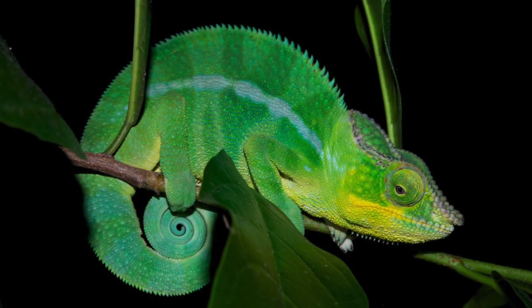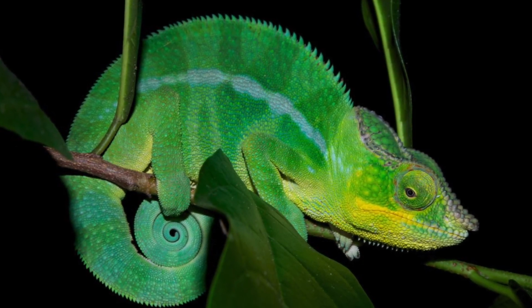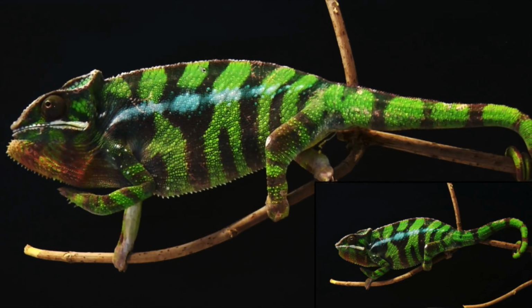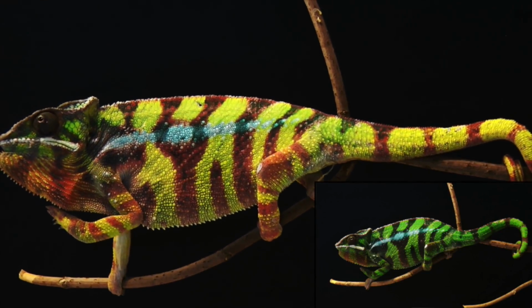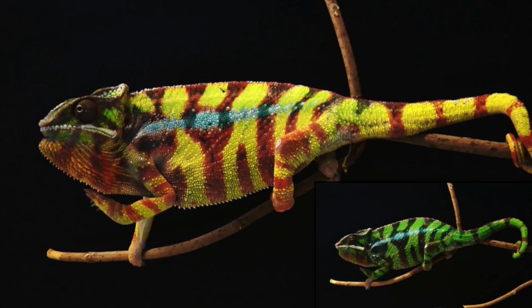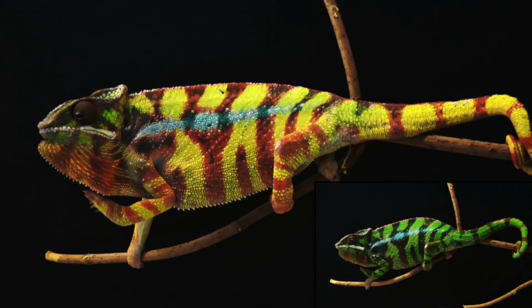When a chameleon is calm, it is green, and so it naturally blends in with its leafy surroundings. But male chameleons change color when they become excited in the presence of a female or a rival male, as shown here. I'll put the first frame in the bottom right for comparison. As you can see, as he becomes more excited, his color changes to be more yellow, orange, and red. So instead of blending in, this chameleon will now stand out.